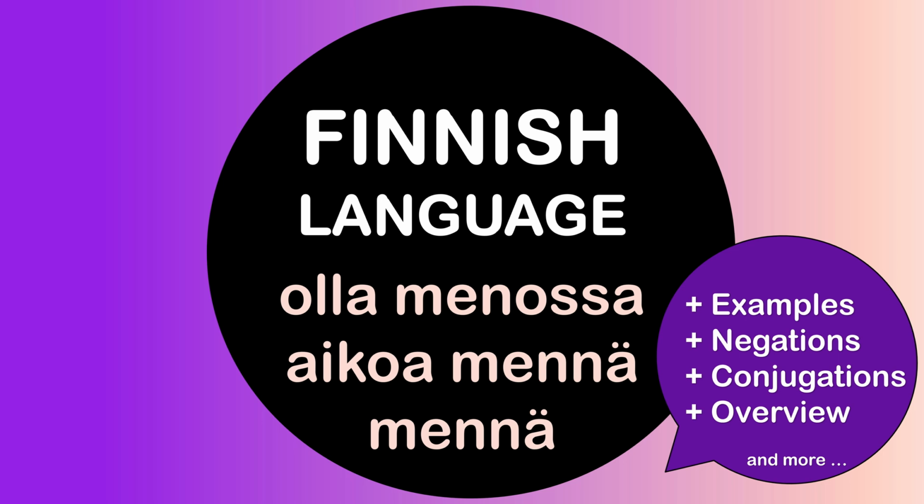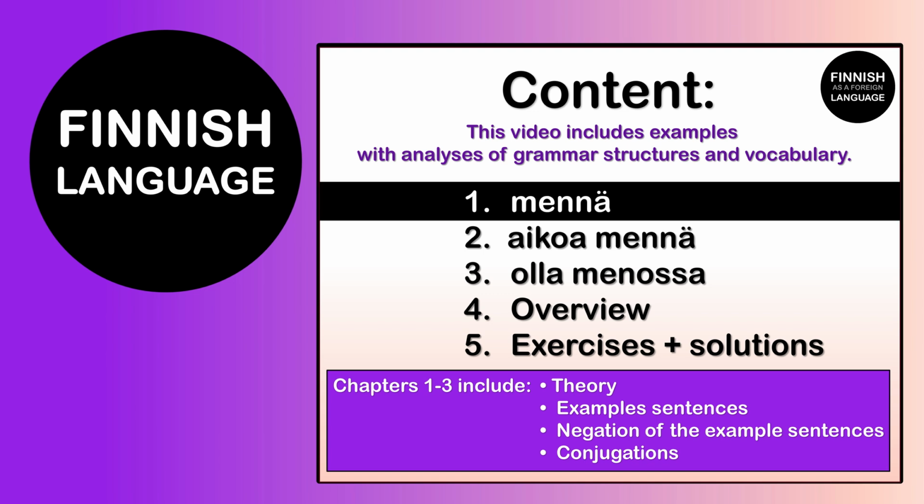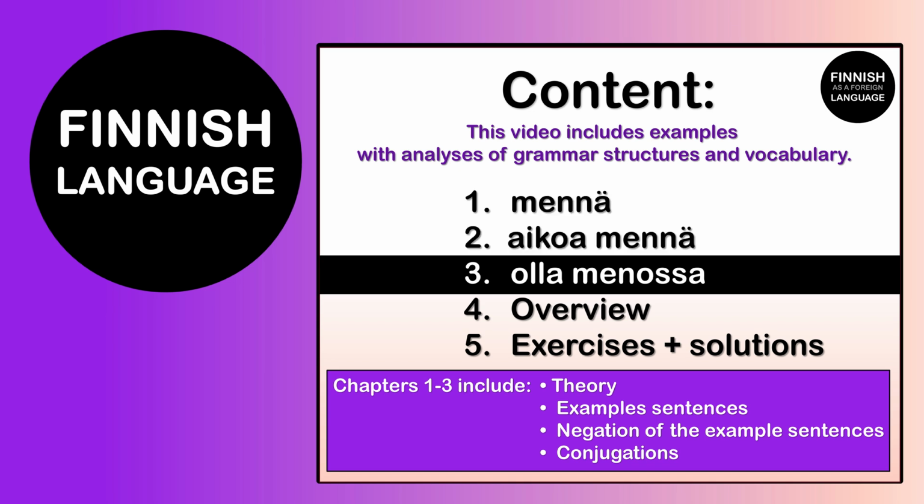I'm Kim and in today's video we are going to learn how to use Olla, Menossa, Aikoa, Mennä and Mennä in a sentence. This video is split into 5 parts. First we're going to start with Mennä because it's the easiest one. Then we carry on with chapter 2, which is about Aikoa Mennä, followed by chapter 3 where we are going to focus on the meaning of Olla, Menossa.